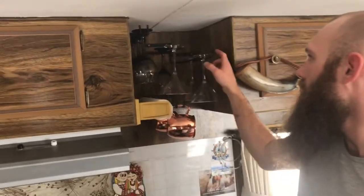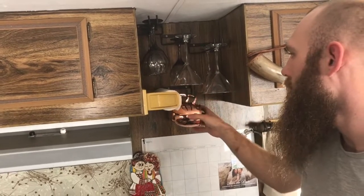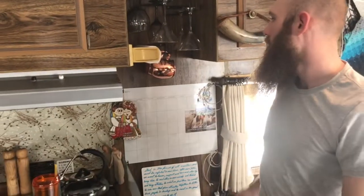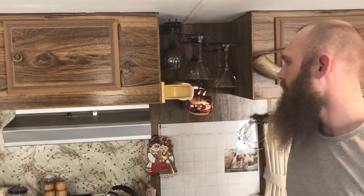On this side, this thing. We just got these on Amazon, a little 4-pack of individual hanger things for wine glasses and stemware, and we also put our Moscow Mule cups on them.